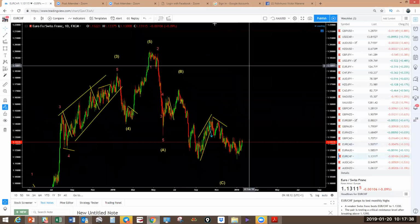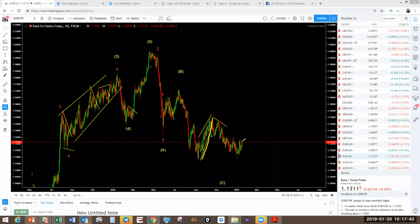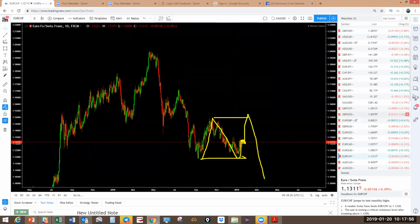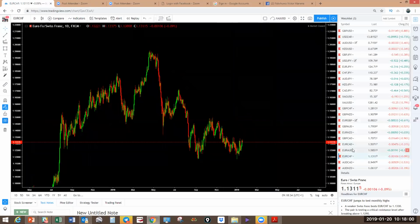EURCHF could be making this expanding flat here. May wait for euro to start reversing before it makes this move. Keep an eye and watch it. Let's see. I think that's all the euro pairs.